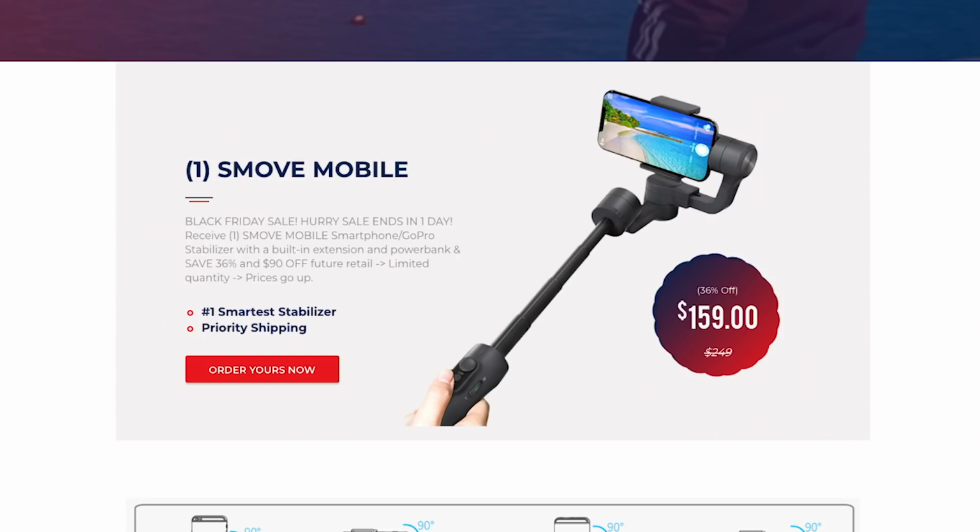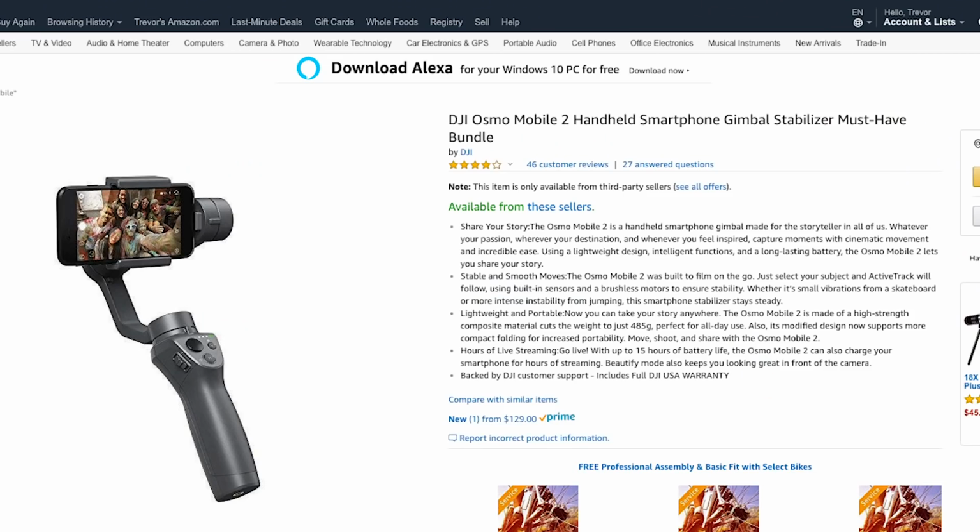I've done a bunch of research. There are two phone gimbals you should consider. The Zhiyun Smooth Mobile and the DJI Osmo 2. I've read good and bad things about both of them. I just ordered one of those for my wife for her birthday, which is coming up, and she may or may not see this before her birthday.